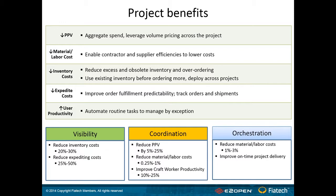Again, from a typical IMM project standpoint, what we look at is business benefits around five broad areas, around the purchase price variance, driving that down, better visibility to material and materials management. There is opportunity to aggregate spend, leverage volumes across multiple projects. Again, the key to that is having visibility into those processes, being able to drive material and labor costs.